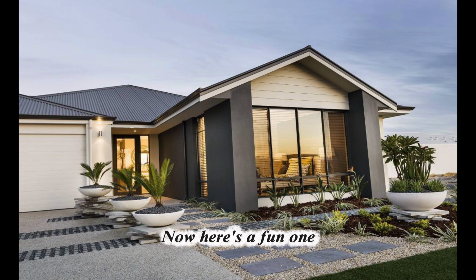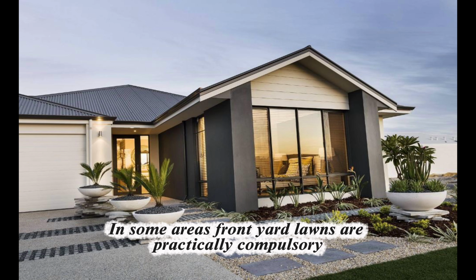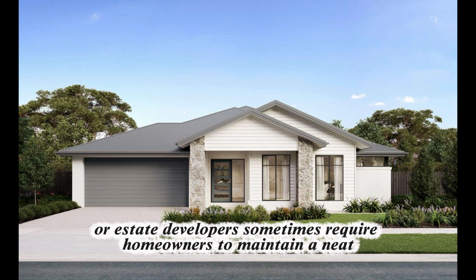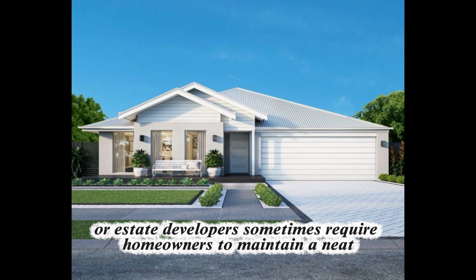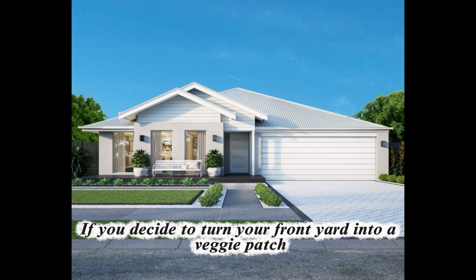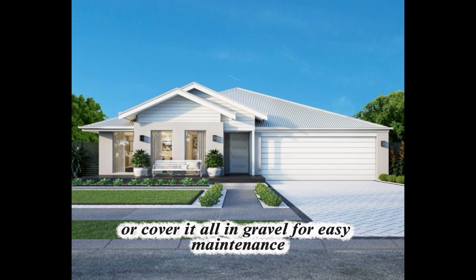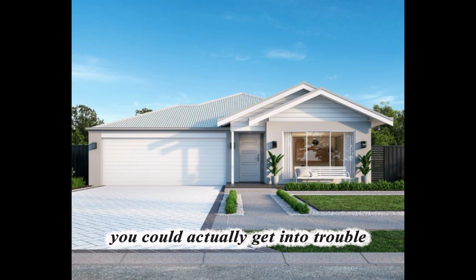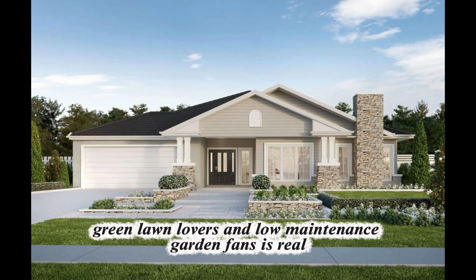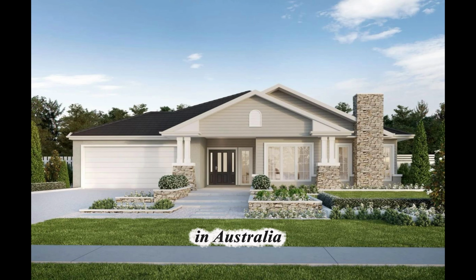Now here's a fun one. In some areas, front yard lawns are practically compulsory. Councils or estate developers sometimes require homeowners to maintain a neat green lawn in the front. If you decide to turn your front yard into a veggie patch or cover it all in gravel for easy maintenance, you could actually get into trouble. Yes, the war between perfect green lawn lovers and low-maintenance garden fans is real in Australia.